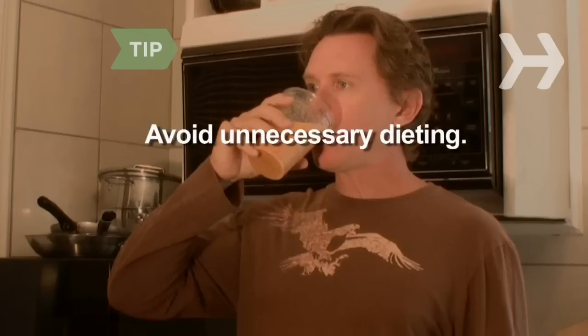Step 3. Decide your ideal weight and determine how much weight you would like to gain or lose, using the BMI, common sense, and your doctor's advice. Avoid dieting unless you are seriously overweight or have a medical reason for losing weight, such as having high blood pressure or being at high risk of heart disease.